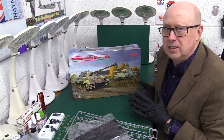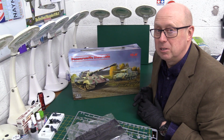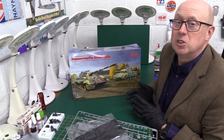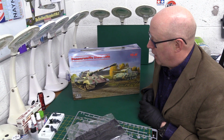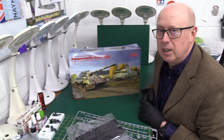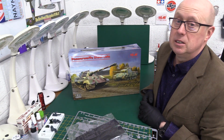And I don't want to knock ICM, not when you see what they're producing today. The latest toolings they're doing are as good as anybody's. And this is just older kits. So I think it's horses for courses, you know. I'm sure that by Christmas this will be retailing in the £40 bracket, £40 to £50. And at that price it's a bargain.